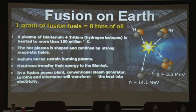So in a tokamak, with deuterium and tritium, you start with the gas and start heating the gas. It becomes the fourth state of matter, which is the plasma. And then you heat the plasma to a very high temperature. They say about 150 million degrees centigrade. The sun's core is about 15 million degrees. So that is about 10 times the core of the sun.